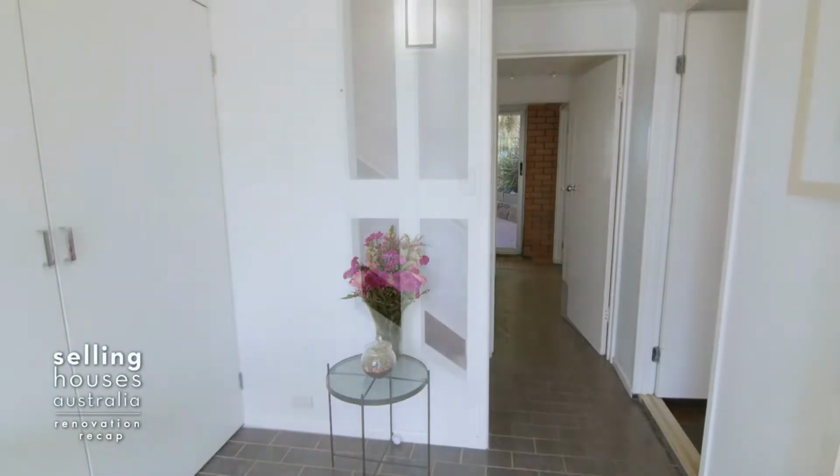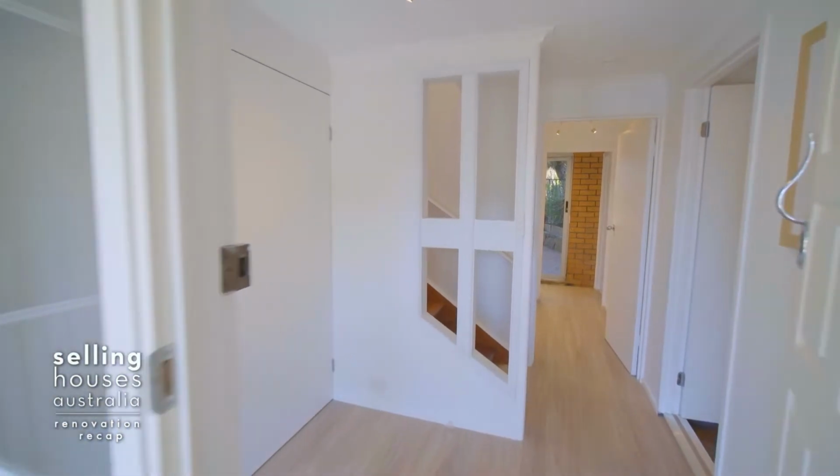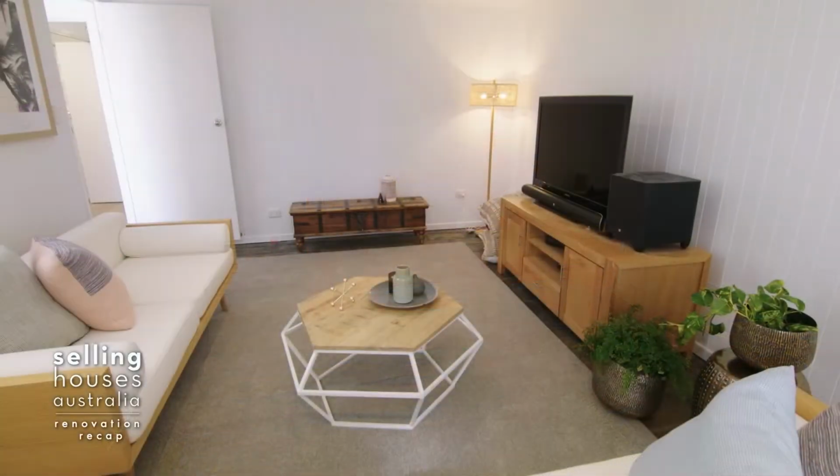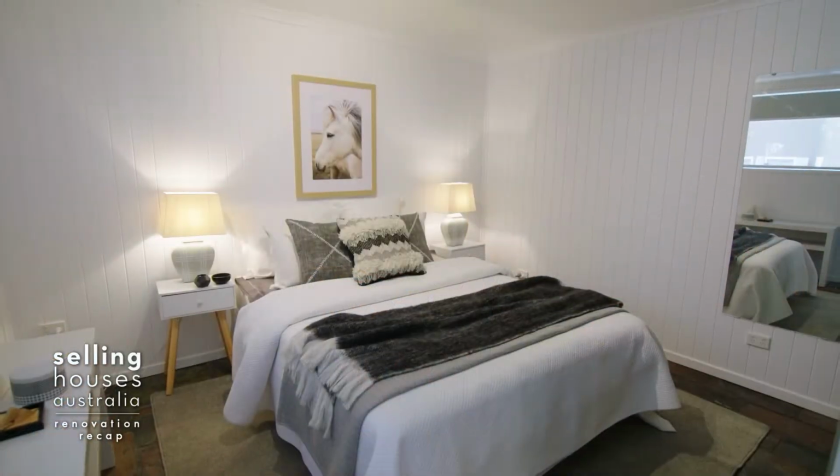Let there be light. We're no longer greeted with a dark and dingy entry hall. And these multi-purpose rooms have said goodbye to solitary confinement. It's amazing what the blaze can do.